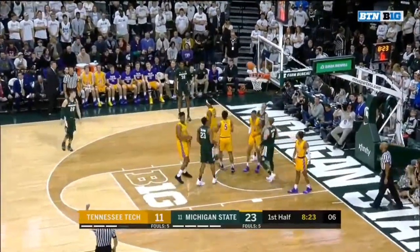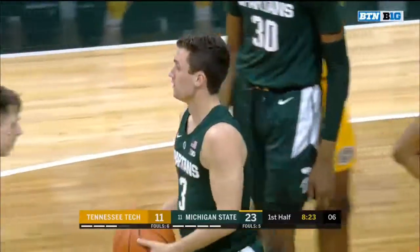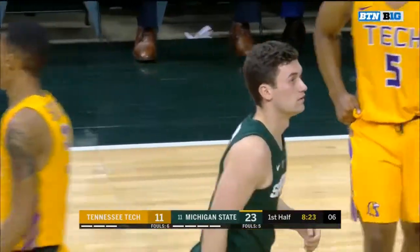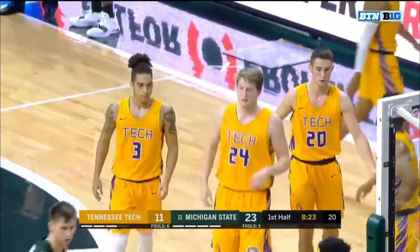Backup guard freshman Foster Lawyer drawing the contact against Jared Sherfield. Tennessee Tech. That's a good decision right there. It looked like that was going to be a difficult possession. And Foster put his head down and got to the rim through the contact.